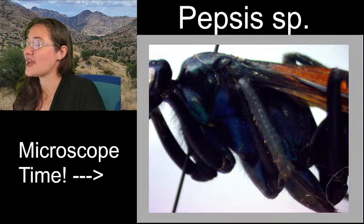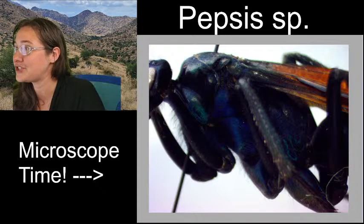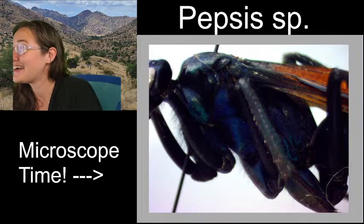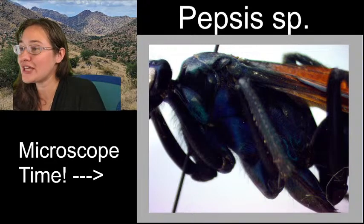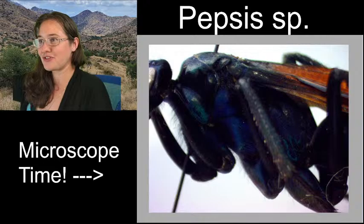The antenna curl up not just in death, but the antenna are curled up naturally in life too. So if you see them flying around, they'll have curly antenna. Where do the labial palps attach? Sorry, I must have missed out on a handful of your questions.